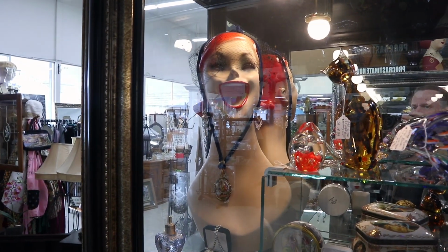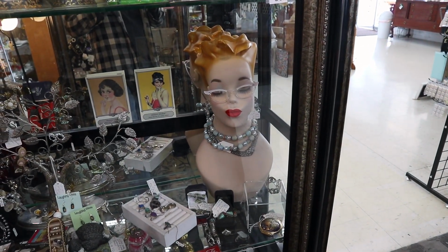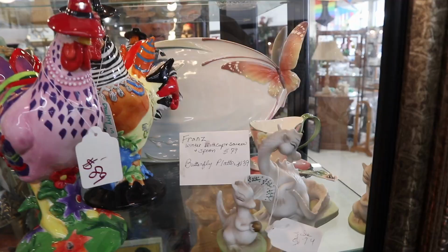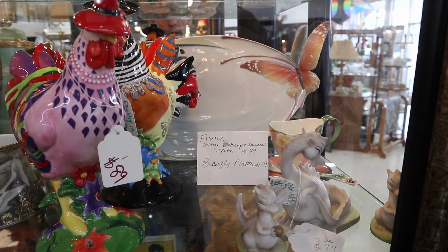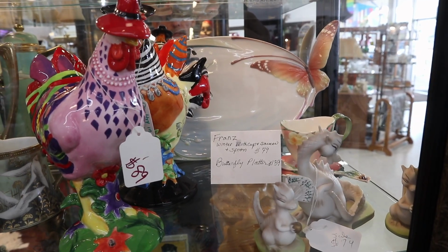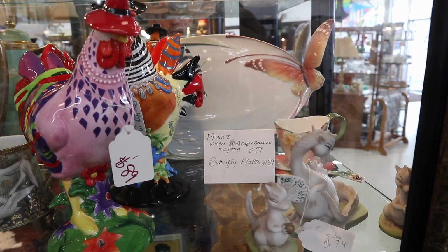Here's these mannequins that are popping up all over the place, or I should say, fashion heads. They're out there everywhere now. There's something you can order. I will show this. We talk a lot about recently made items and things made in Asia. I believe Franz is made in Thailand, but this is an example of something that's really good quality. It's handmade and they're not copying an existing design.